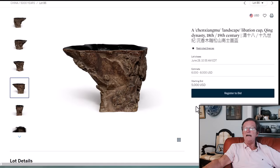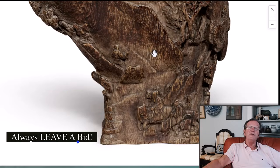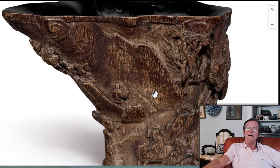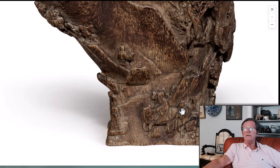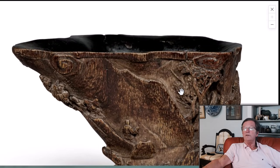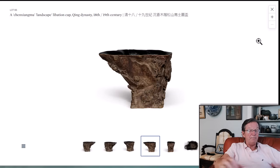It's pretty good size. It's 18th or 19th century also. The shape is nice. Of course, it's done very much in the manner of what you expect to see in rhino horn cups. It's the same style, same general form and so forth. But this one is in agar wood. And agar wood, of course, is extremely rare, and big pieces of it are even rarer still. It's the core of the tree, the heart of the tree, and they take forever to grow.